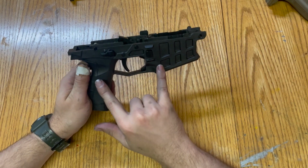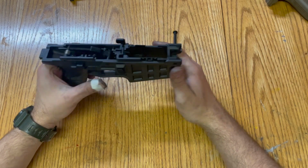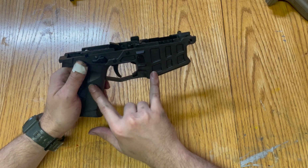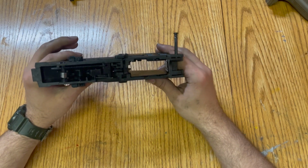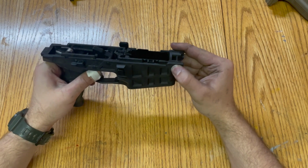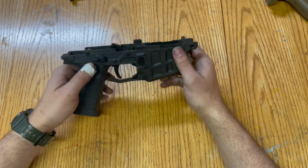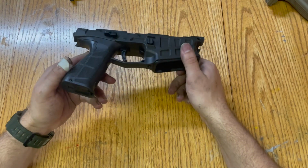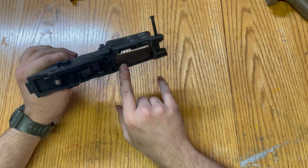So in keeping with the weight loss goal for the 805 to the Bren 2, the lower receiver for the Bren 2 is all one piece of carbon reinforced polymer. What exactly that polymer is, I probably should have looked up before making this video, but it is an impact resistant, wear resistant polymer. It's going to hold up pretty well. Now there's a whole lot of other differences. I'll start at the magwell.